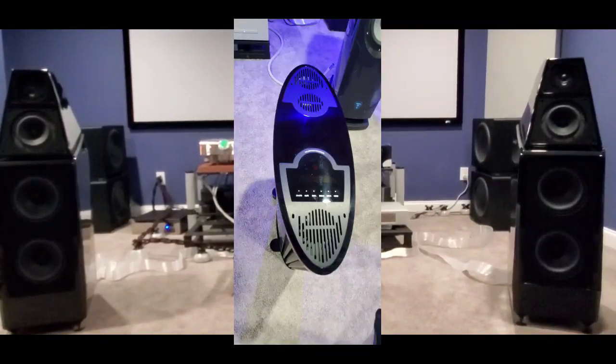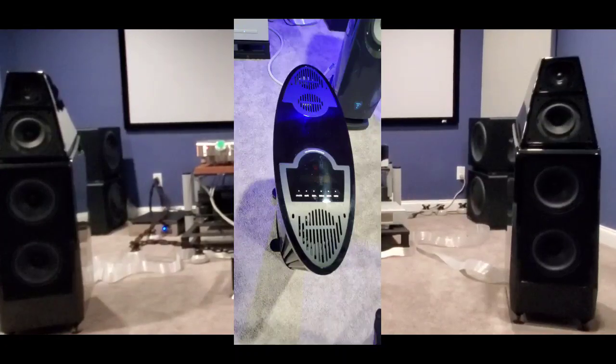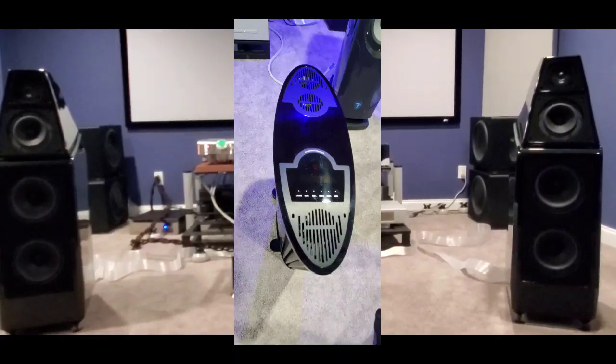Let me see what else did I do. Possibly the best bottom end control out of any amplifier I have ever owned. Only rivaled by the Block Audio, I must say that.